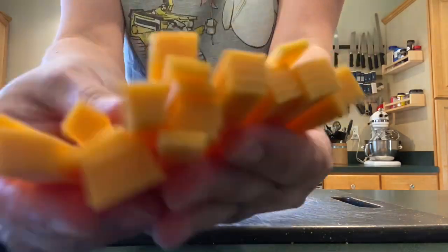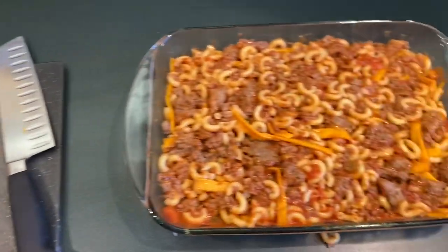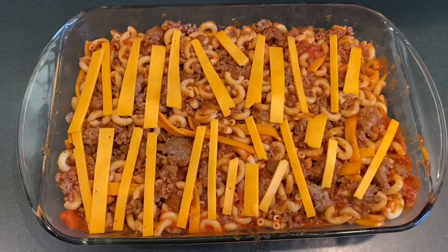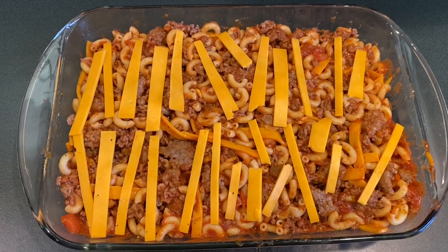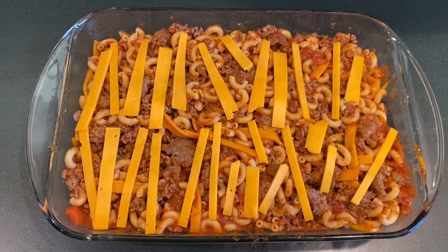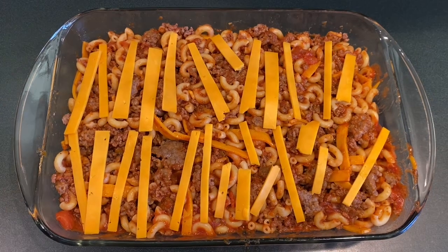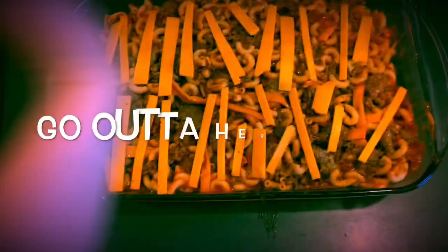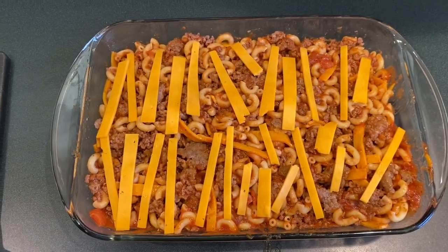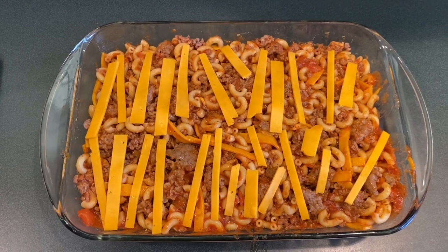All right. So I stirred up half of the cheese in there, and now I'm gonna put the other half on the top. And there it is with the cheese on the top, so I'll just cover this and put it in the fridge until I get home from picking the kids up from school, and then I can put it in the oven at 350 for about half an hour, and they'll all just gobble it up.